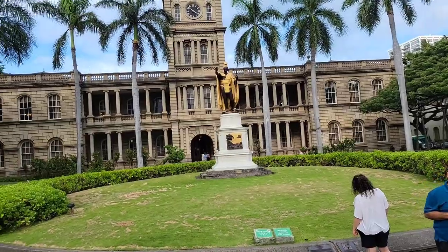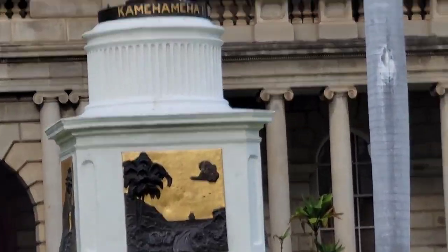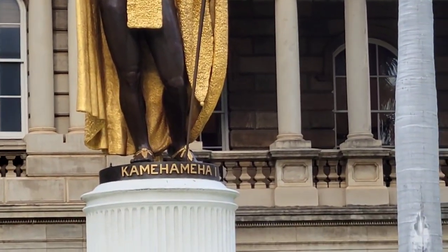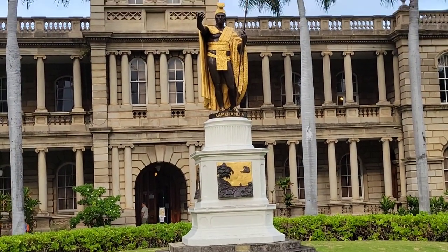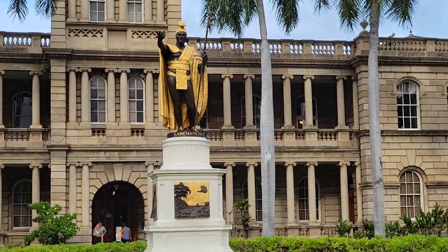Today, I'm going to Pearl Harbor with a tour group, and this is our first scenic stop along the way. This is the Royal Palace. Hawaiian king. King is Kamehameha. We'll be here for about 15 minutes and then we'll proceed on to Pearl Harbor. So, a lot to see and we keep on watching.